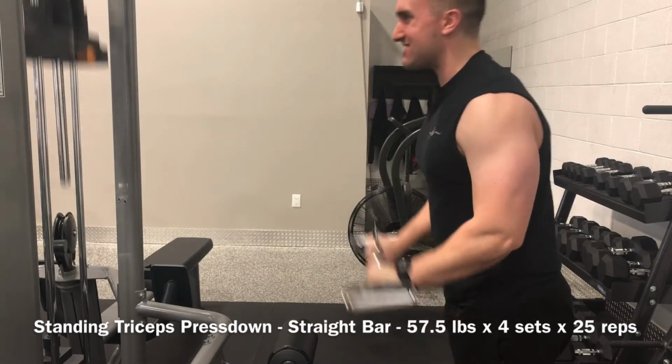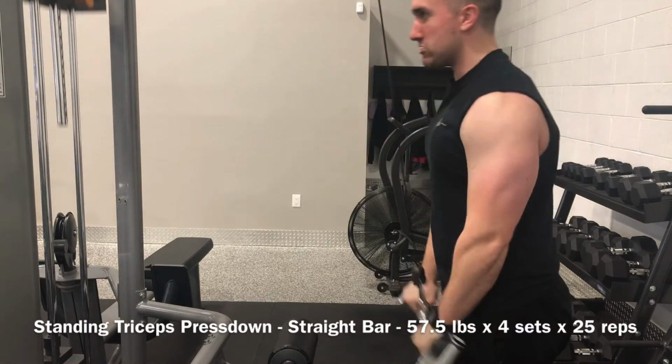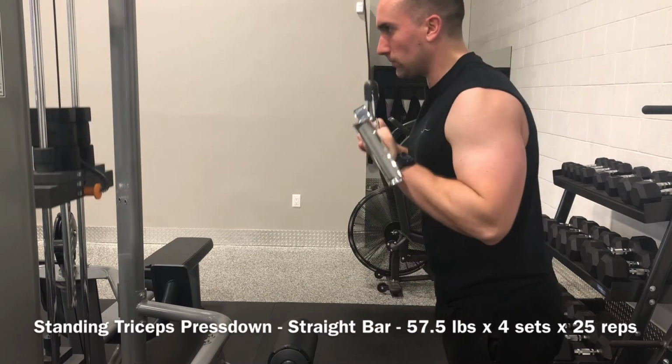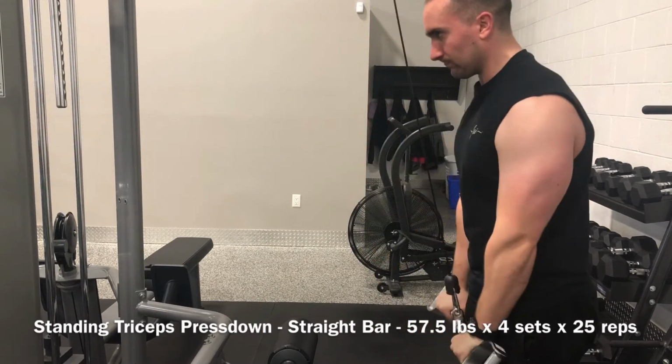Delts are popping right now, which is surprising because this is the most developed my delts have ever been and the least delt work I've probably ever done. Curious how that works. A lot of heavy pressing though, so I imagine that's the main contributing factor there.